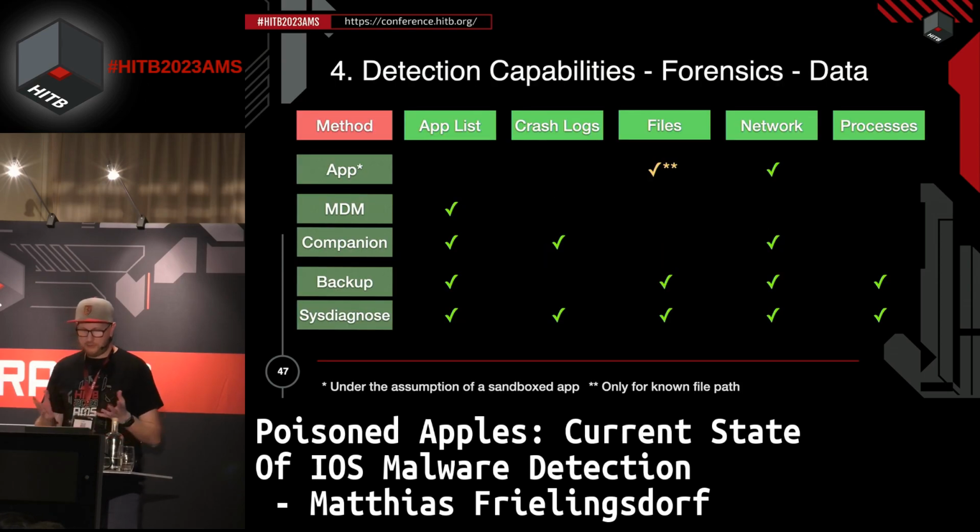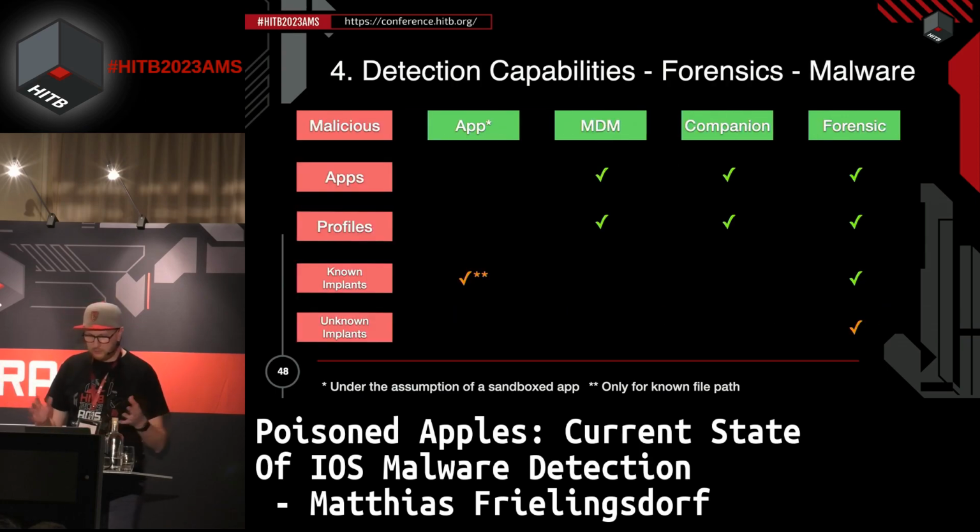So if you're looking at this sysdiagnose data and the backup, so at all the forensic stuff, we're getting a list of applications, the crash logs, files, network data, and processes, which is basically everything that we need to do malicious implant and sample detection. So if we look at that, we can see the forensics data, we can detect basically the malicious apps, the profiles, the known implants, and of course, sometimes also unknown implants as well.